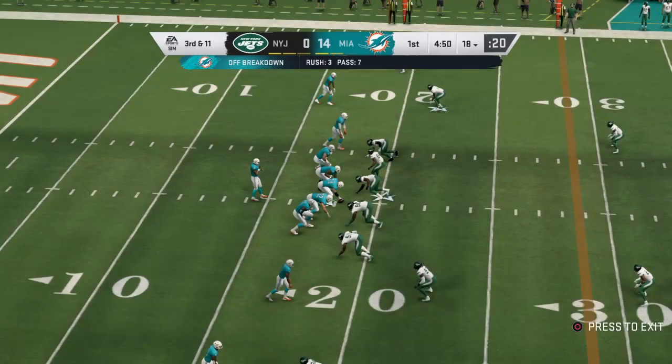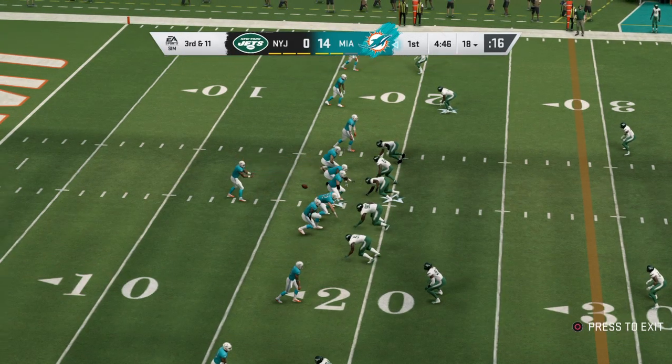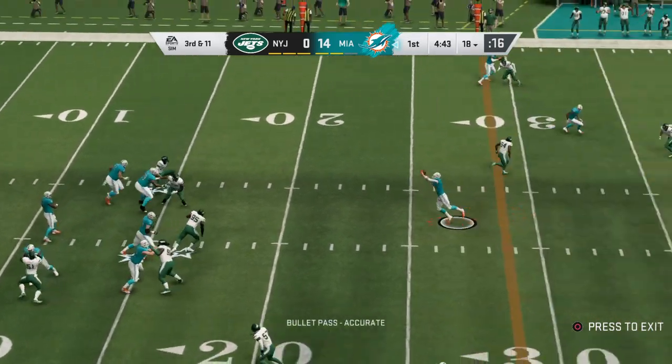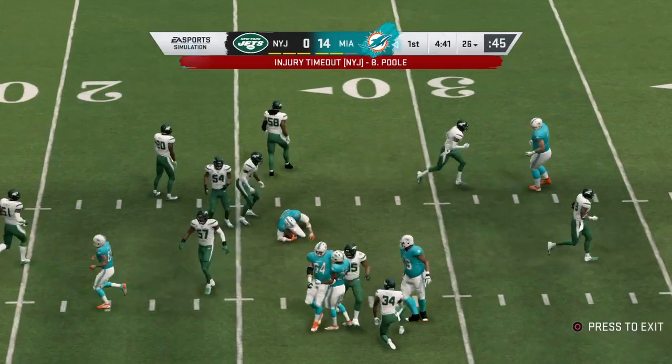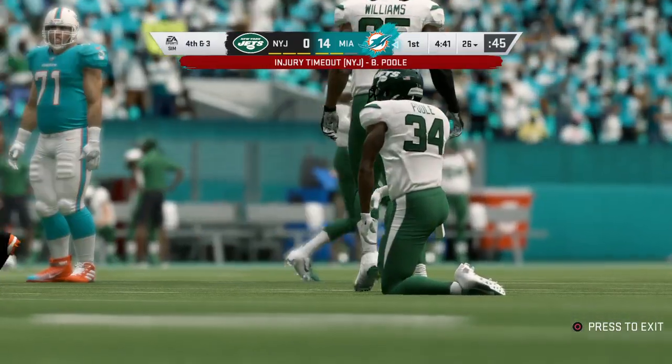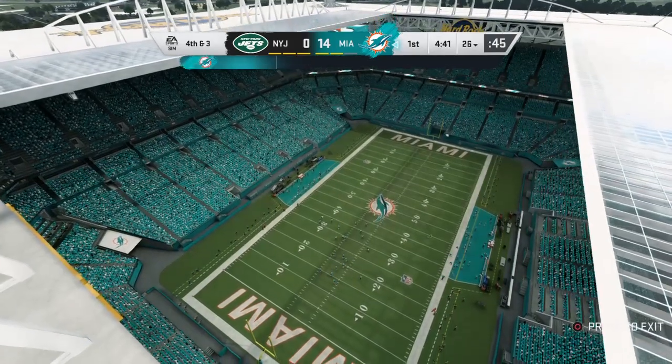The Jets will bring in a nickel set here as they try to stop this 3rd down. From the gun, Fields. That's complete to his tight end, Mike Gesicki. And they will rally and stop him short of the 1st down. They get him to the ground at the 26.